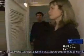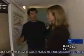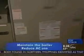Next, heading into the house, and first stop, the basement. The number one cause of carbon emissions from your house is your boiler and your air conditioner. They give off 65% of all the carbon coming out of your household. Maintaining the boiler and reducing AC use helps cut the carbon.